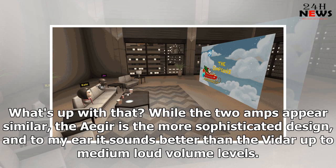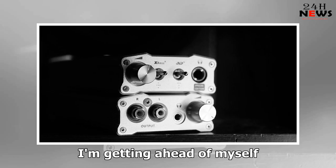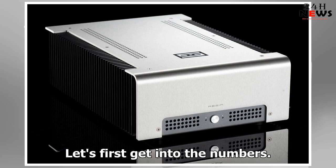What's up with that? While the two amps appear similar, the Aegir is the more sophisticated design, and to my ear it sounds better than the Vida up to medium loud volume levels. Not everybody wants maximum loud, or can get away with that, so for them putting sound quality ahead of sound quantity makes a lot of sense. I'm getting ahead of myself. Let's first get into the numbers.